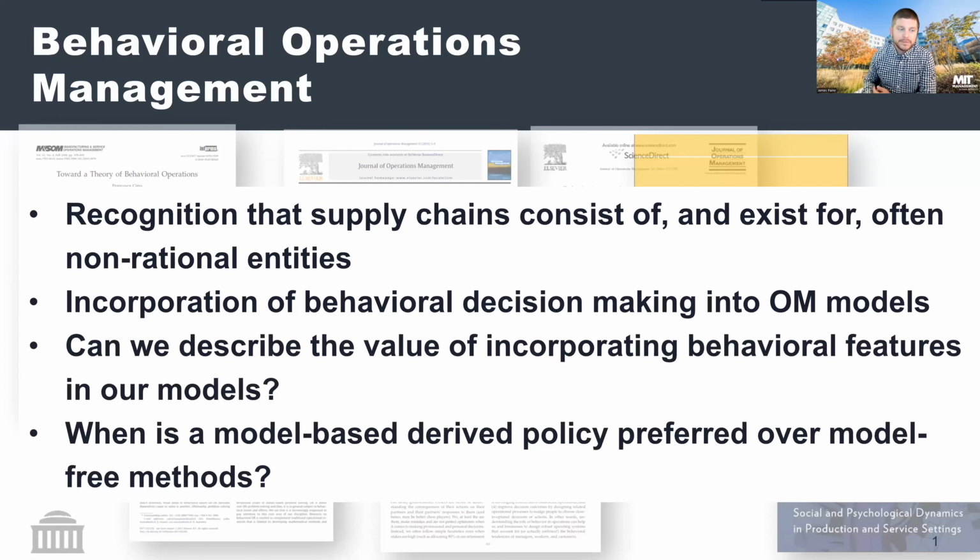So my question here is, can we describe this value a little bit more directly? Can we enumerate what is the value of incorporating behavioral features into these models? And really, what is the boundary? When is a model-based policy preferred over possibly a model-free method?